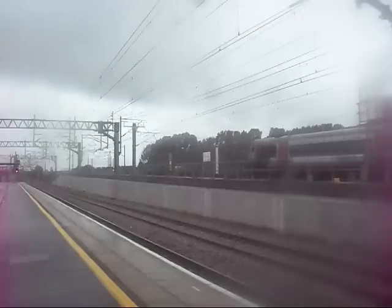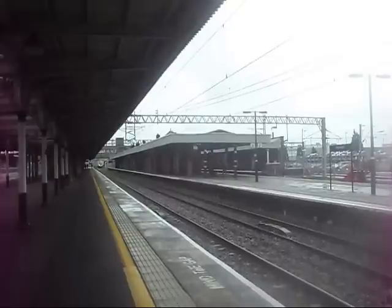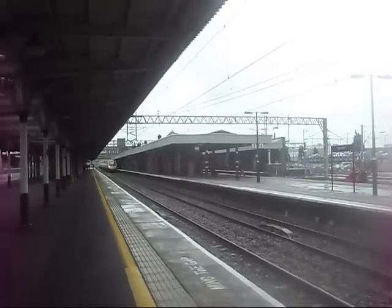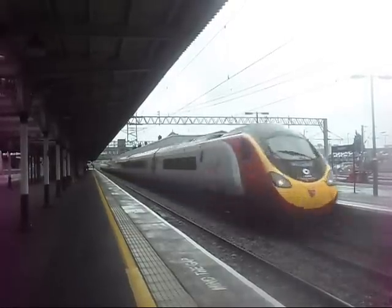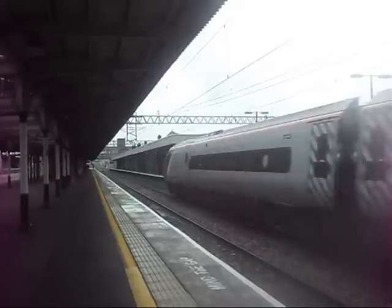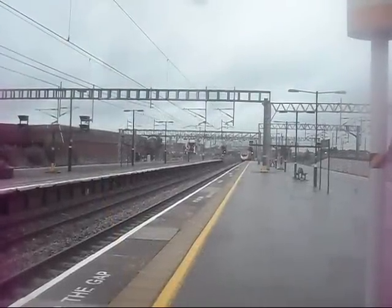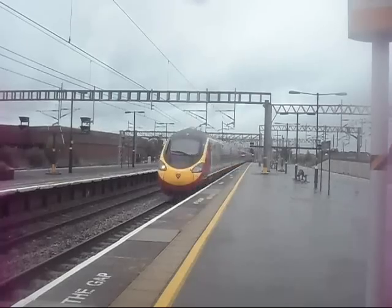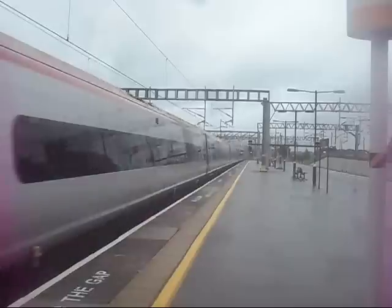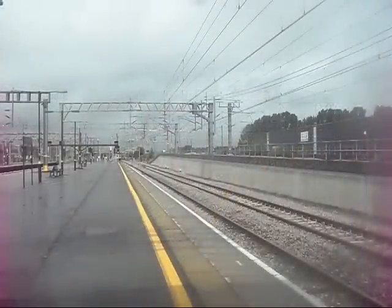Seventy-one oh two, doing the 11:52 Birmingham to Stansted Airport. Here comes the train to Manchester. Euston, Manchester. Number 391.22. Here comes the Liverpool, London. Here comes the 1202 to London Euston from Crewe.